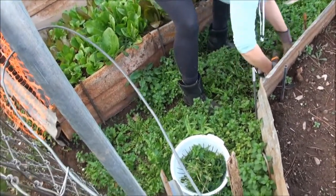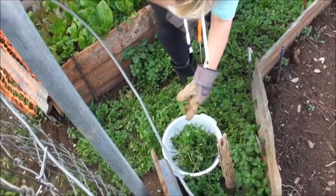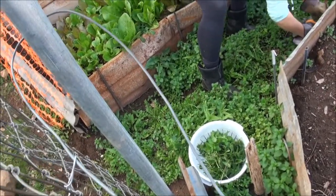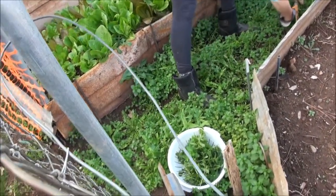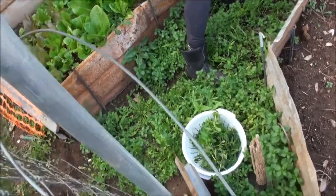Come to think of it, I think I've heard of making tea out of nettles. I know I've heard of using it for food, but I never made the connection between the stuff that stings me out in the yard and the tea. Yeah, it took me a while too. But it's supposed to be just so nutritious.